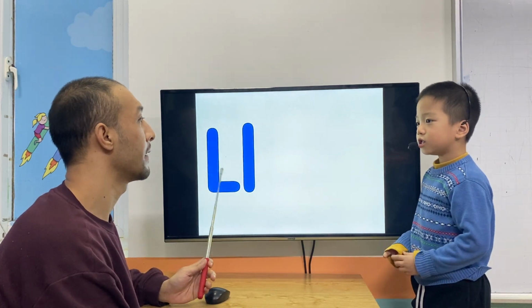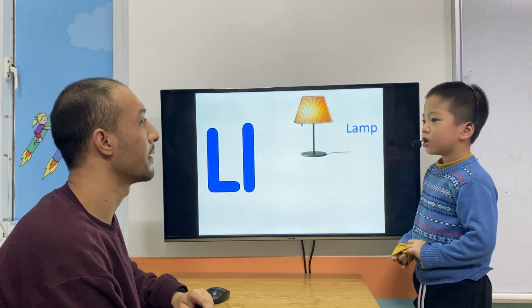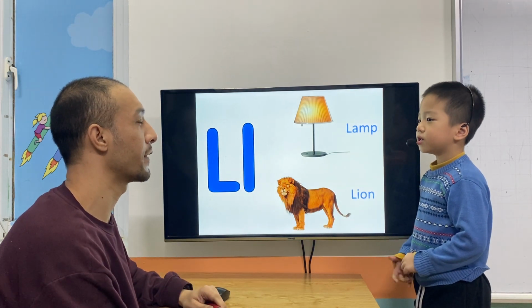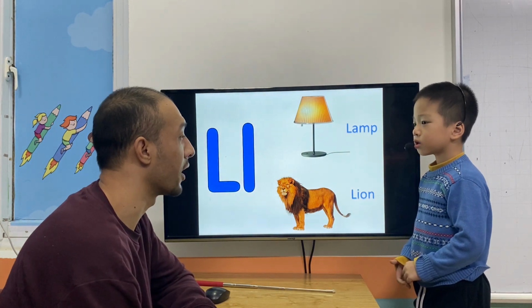L. So. What is it? It's a lamp. It's a lamp. And what is it? It's a lamp. Very good, Peter. Okay, Peter, tell me the story of rainbow car, okay?